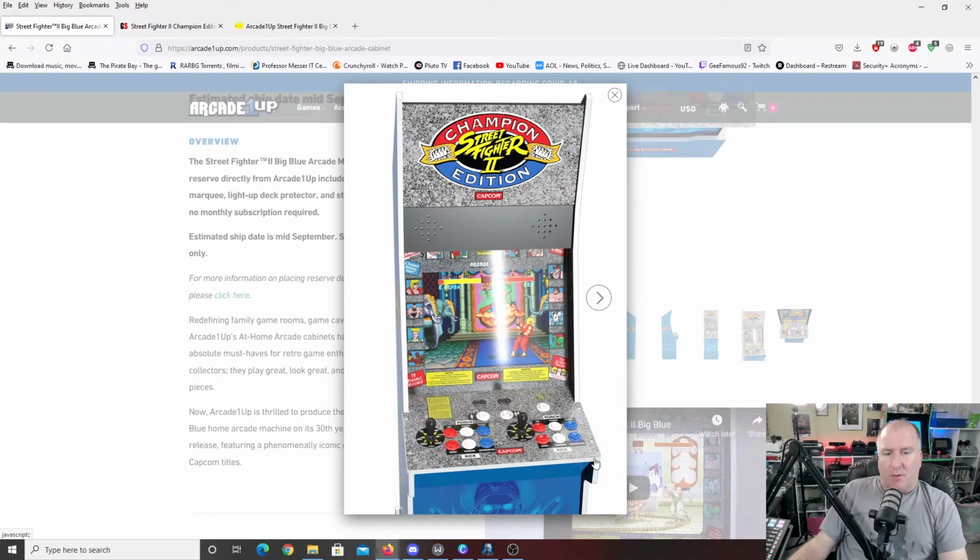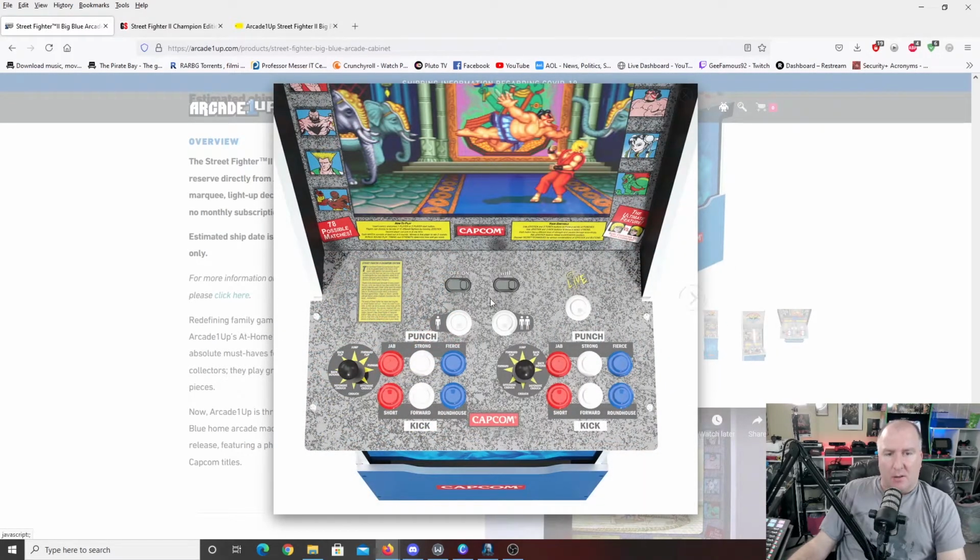There is a little up-close look at your actual control panel. There's your Live button, which I think is a better look. There you are. There's your on and off volume control, 1 and 2 players. Your Live button so you can play online. And then your typical Street Fighter layout, or fighting game layout these days, it seems, for your punches and your kicks. And it looks like you have your 8-way omnidirectional joysticks.